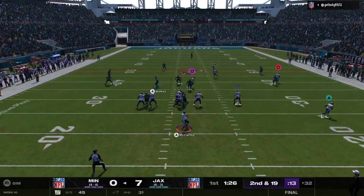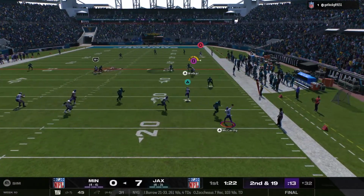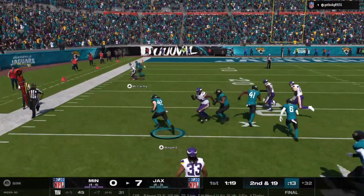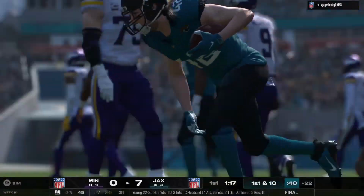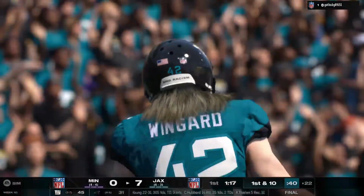From the shotgun, it's a throw for McCarthy. Oh, trying to make a play out of the pocket. Couldn't do it. It's intercepted. Picked off by Andrew Wingard.